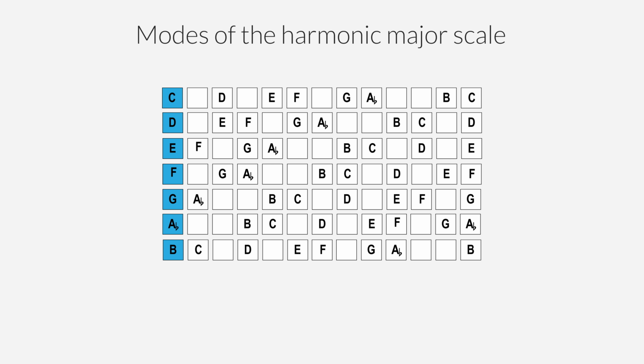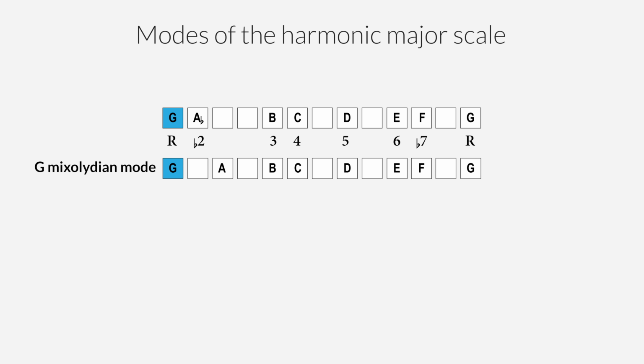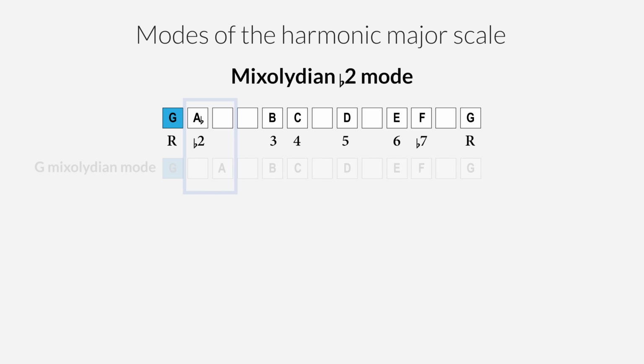The 5th mode of the C harmonic major scale starts on the note G and resembles the G Mixolydian scale. Only now the 2nd degree is minor, and therefore we call this mode the Mixolydian flat 2 mode. The tonic is a dominant 7 chord, and this scale can be used over a dominant chord to get that altered dominant flat 9 sound, because the A flat is the flat 9.